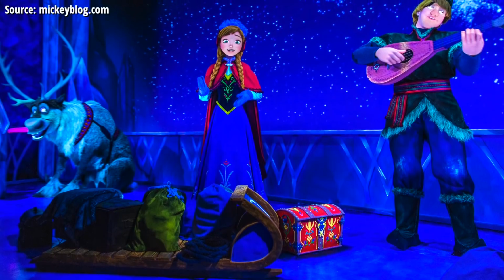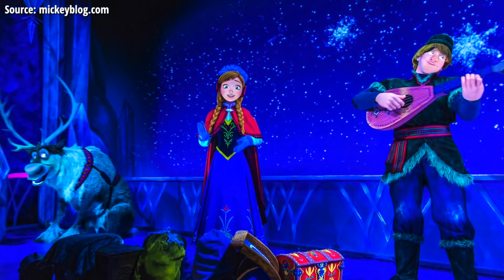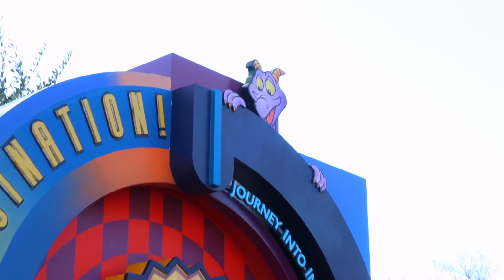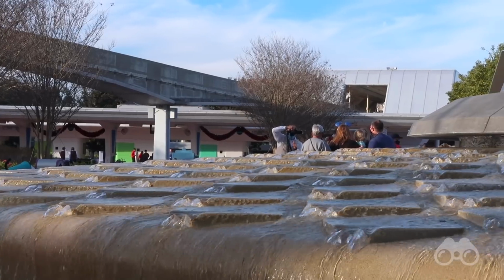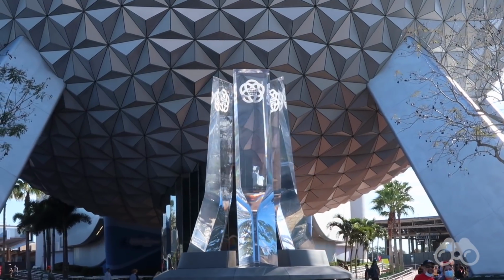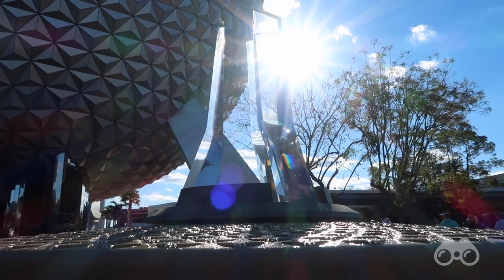A lot of people might be going to EPCOT originally to go check out Frozen Ever After and ride that attraction, but when they think back on their trip, it's the things that they didn't expect that they are going to remember the most. They're gonna say, what was that ride with that purple dragon? What was that park where we took that photo in front of those really cool prisms? It's really the things like this that you don't expect on your trip that make Walt Disney World so unique and really make it a place worth going to again and again and again.